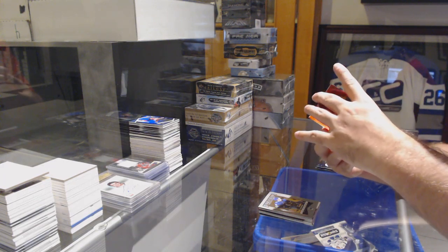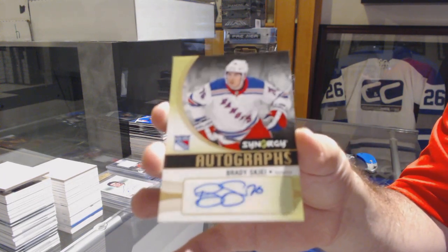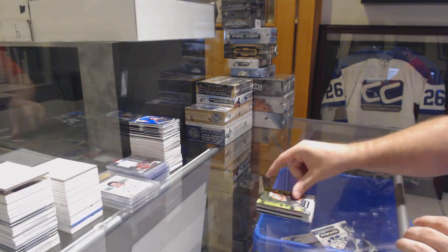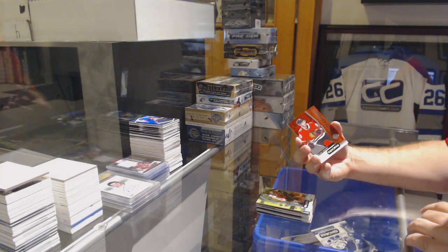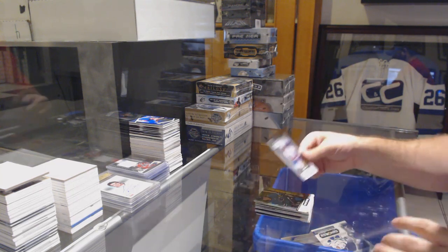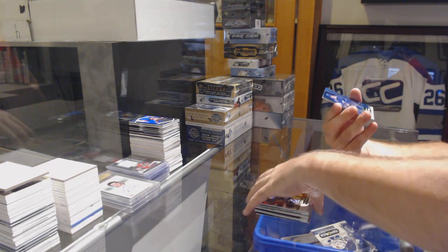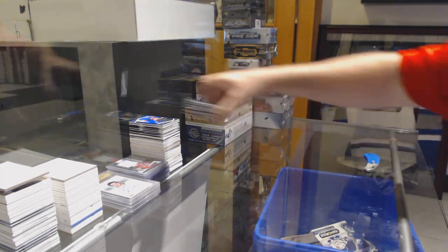PK Subban, red for the Nashville Predators. We've got a rookie, or an autograph of Brady Shea for the Rangers. Brady Shea. And for the Flyers, Claude Giroux. Green. Red of Dylan Sekera for the Hawks. $2.99 Dylan Gambrill for the Sharks, green rookie. Mike Bossy, postseason perfection for the Islanders. For the Maple Leafs, red rookie of Andreas Johnsson. An Adam Gaudette blue for the Vancouver Canucks. Significant selections for the Canucks of Brock Besser.